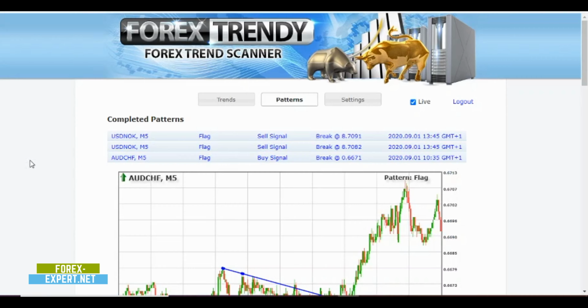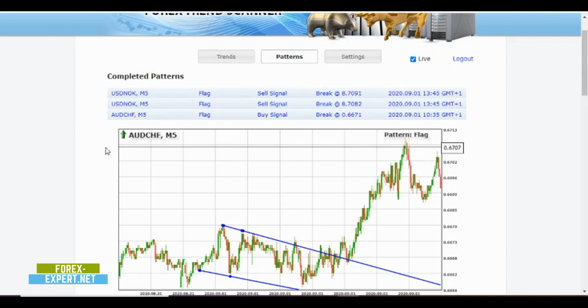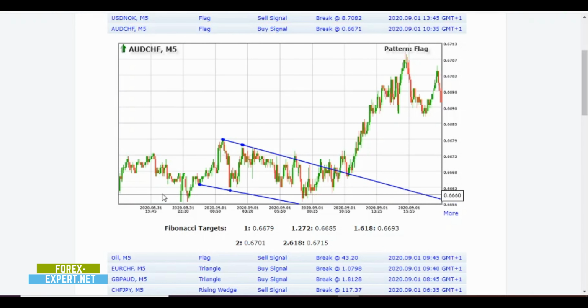Okay, so let's jump to the Australian dollar and the Swiss. We have a flag buy signal break at 66.71. So again, during the Asian session, we have a sleeping market. Okay, and after 8 a.m., 9 a.m. here in Europe, the big guys came in. Even though the action was pretty difficult because the market was uncertain, buyers and sellers were fighting, as you can see from the price action. And then the price rebounded on this 66.66 level here and then skyrocketed up to 67.00.